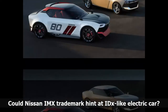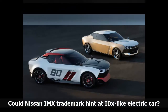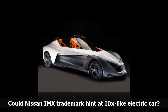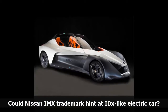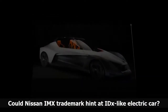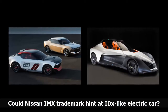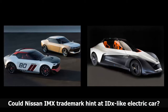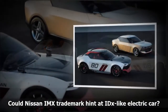Nissan has recently been discovered to have filed a trademark filing for the IMX name with the United States Patent and Trademark Office. The filing, discovered by AutoGuide, was made on September 8 and specifies its use for vehicles, including electric vehicles. The similarity with the IDX name used for the sports car concept unveiled at the 2013 Tokyo Motor Show is obvious. This has led to speculation that IMX will be the name of a similar sports car concept powered by an electric powertrain, one possibly production-bound.